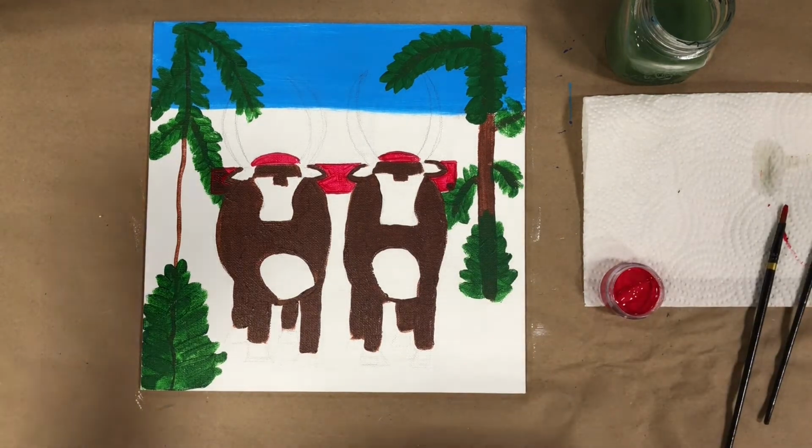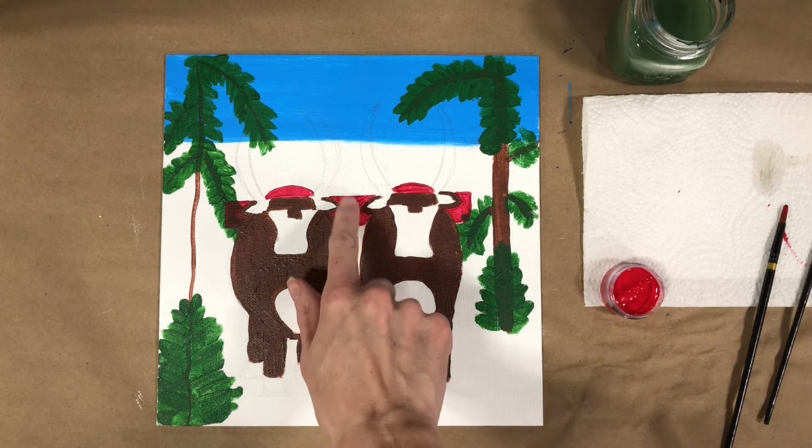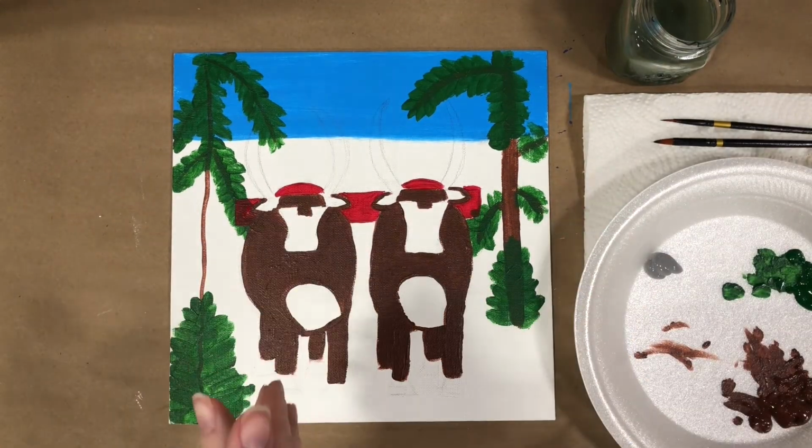All right, there's coat 1. And remember, to speed up your dry time, I like to use a hair dryer. So I've already dried this nice and fast, and I'm on to my second coat. All right, 2 coats of red, on to the next color.